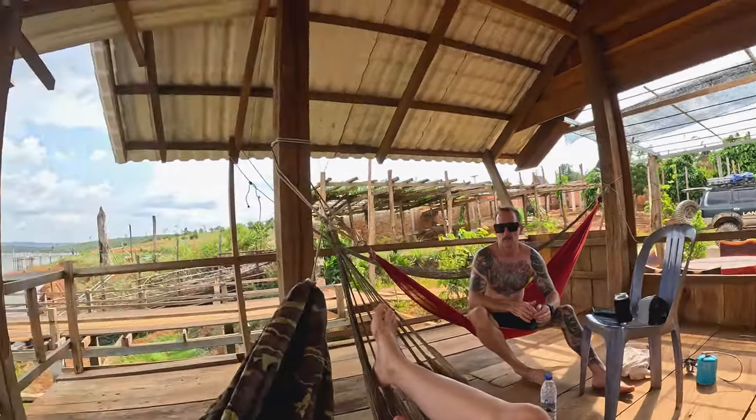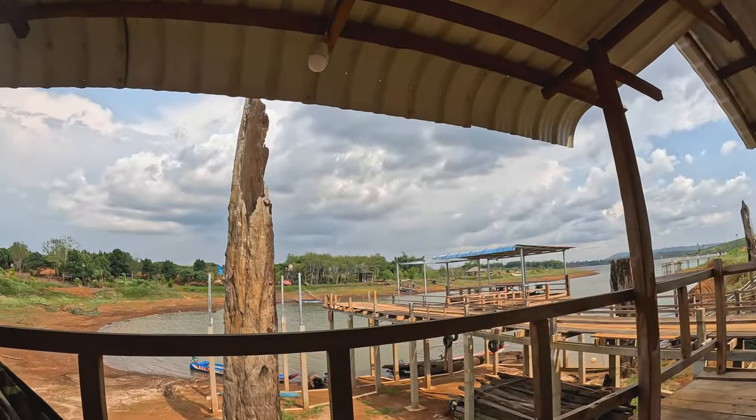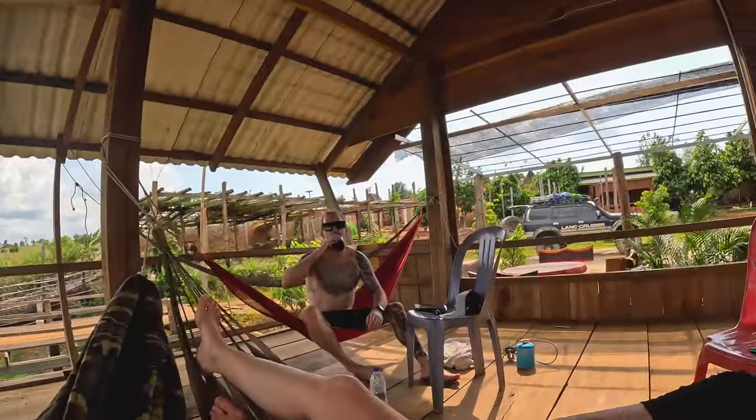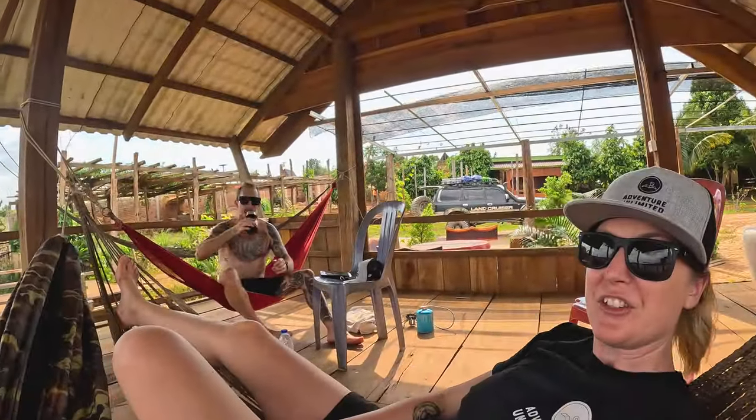So we rolled in here pretty early and have just been chilling out on the hammocks, had a bit of lunch, thought about going and doing some exploring, but we're kind of tired and we're on holidays and we've just been sitting watching these rain clouds for ages. Honestly, we thought it wasn't going to rain. We thought it was going to miss us, but it's just started spinning.